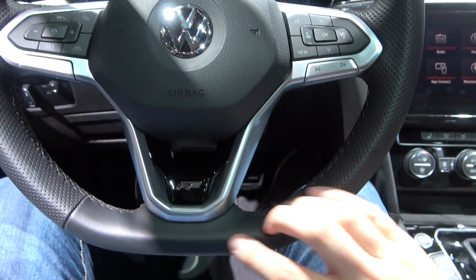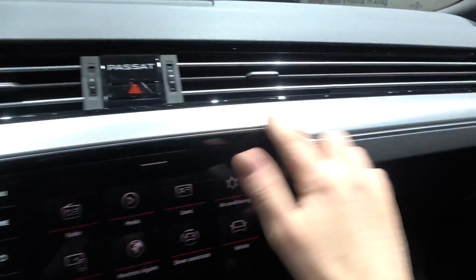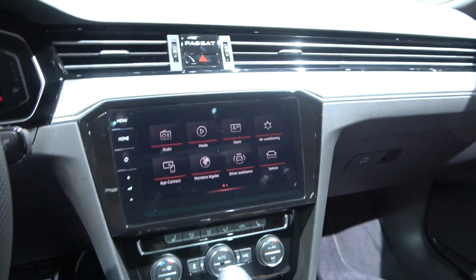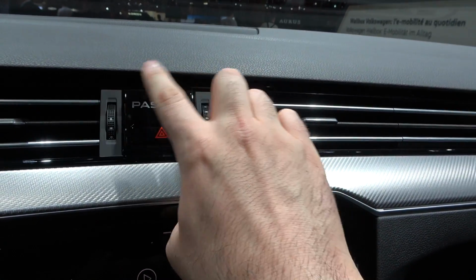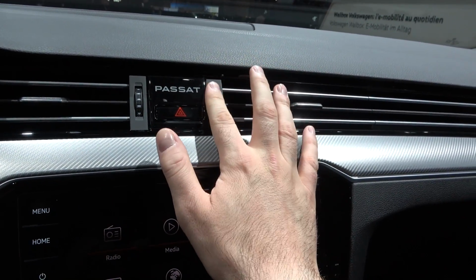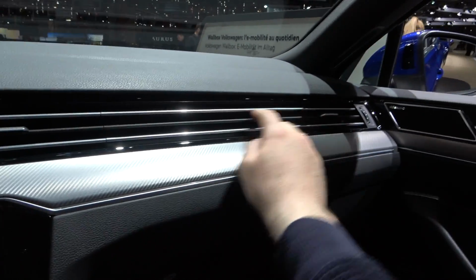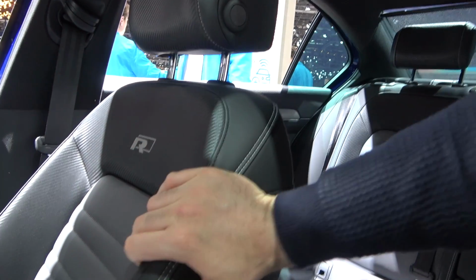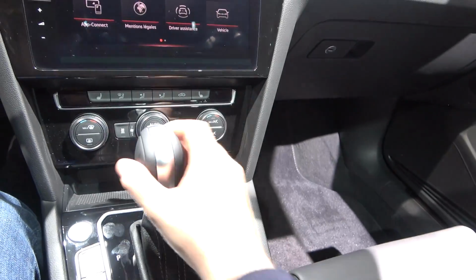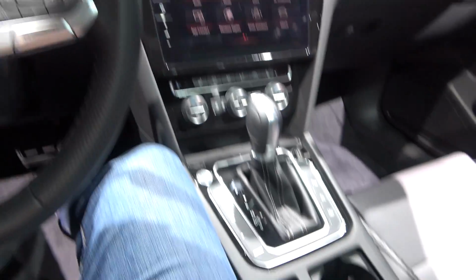I love the fact that they changed the steering wheel. It looks much better than the previous one. Of course, you have some decent materials here. One thing that you will notice is there's no more classic clock here. It just says Passat. The air vents go all the way here. I love these seats that come with Elegance in the interior. Of course this is the automatic DSG dual clutch gearbox, and well, yeah, that's pretty much it inside.